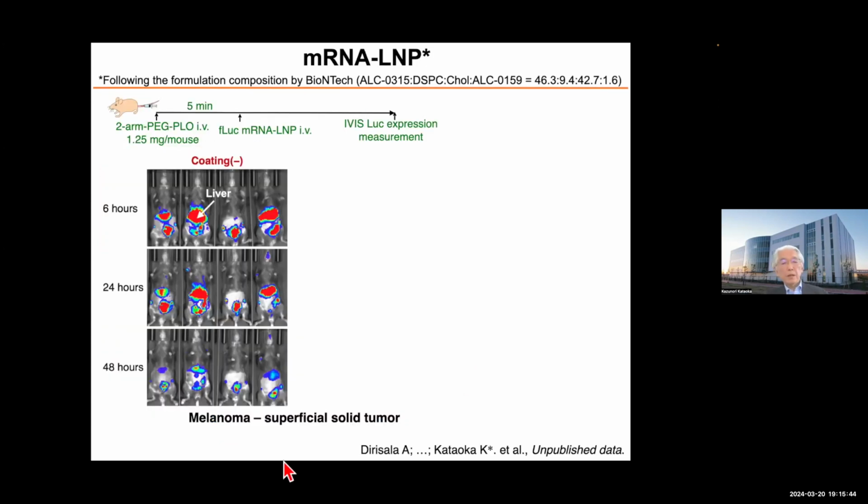I believe many of you here are interested in systemic administration of mRNA, messenger RNA, using LNP. This result is from the systemic administration of LNP loading luciferase encoding messenger RNA, formulated according to BioNTech's formulation. Mice transplanted with melanoma are used here. And you see high expression here in the tumor as well as in the liver. That is a problem.